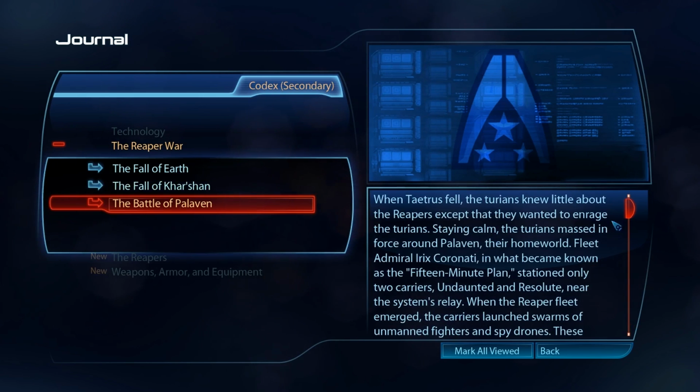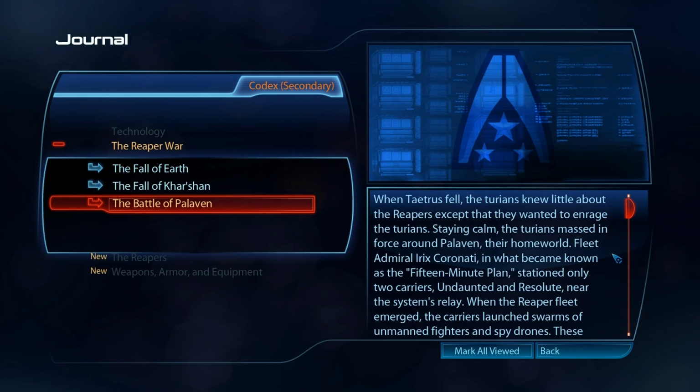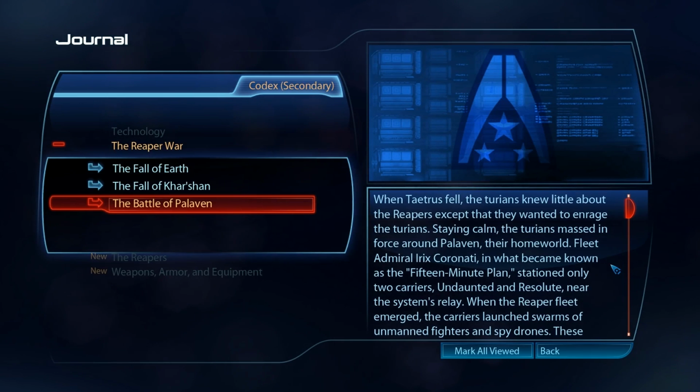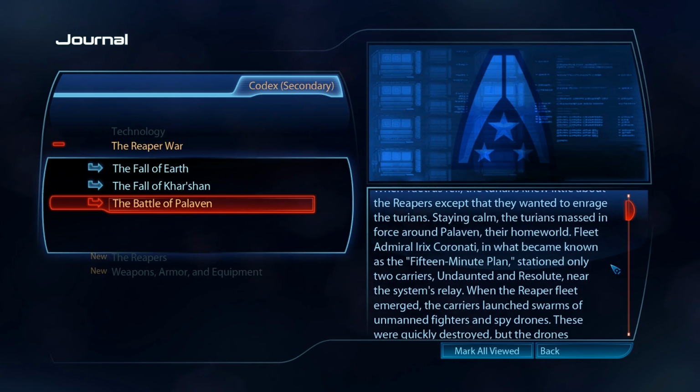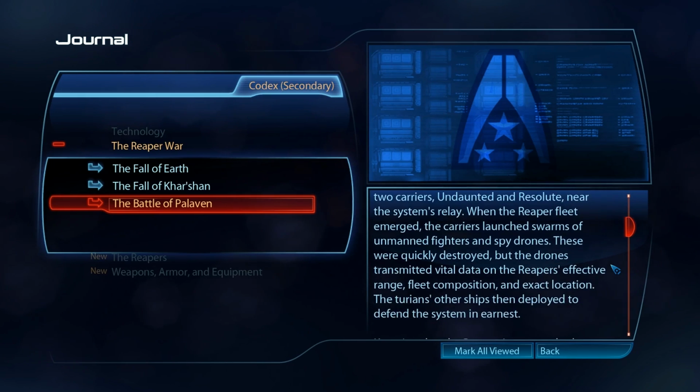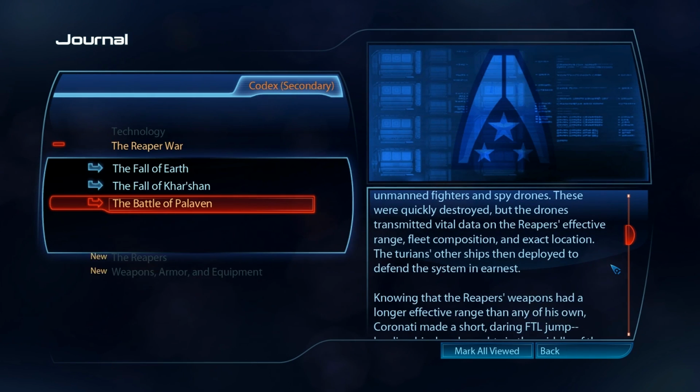The Battle of Palaven. When Tetris fell, the Turians knew little about the Reapers except that they wanted to enrage the Turians. Staying calm, the Turians massed in force around Palaven, their homeworld. Fleet Admiral Alex Coronati, in what became known as the 15-minute plan, stationed only 2 carriers, undaunted and resolute, near the system's relay. When the Reaper fleet emerged, the carriers launched swarms of unmanned fighters and spy drones. These were quickly destroyed, but the drones transmitted vital data on the Reapers' effective range, fleet composition, and exact location. The Turians' other ships then deployed to defend the system in earnest.